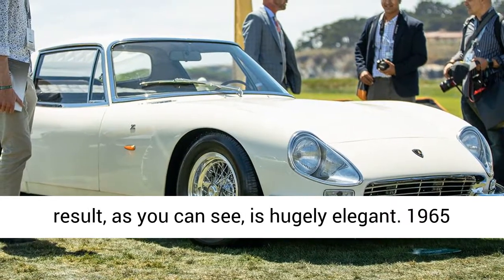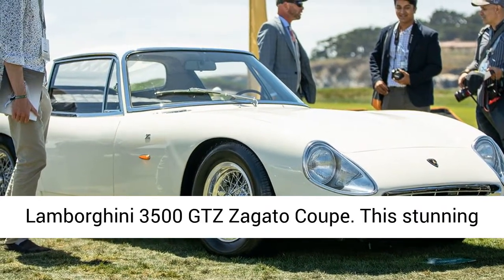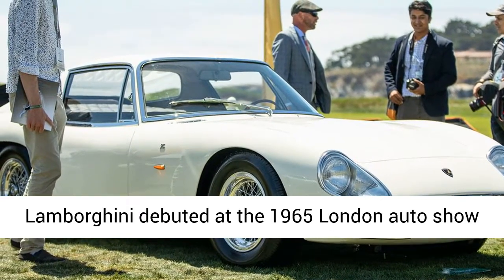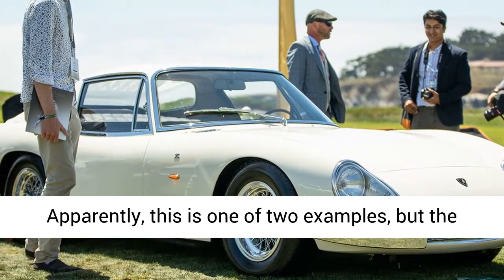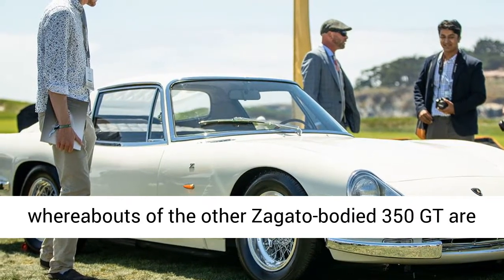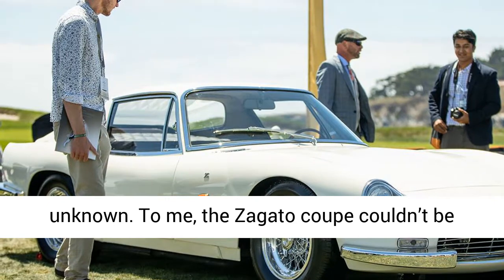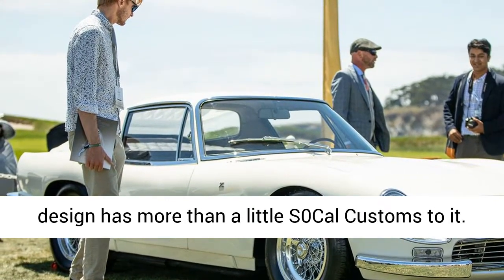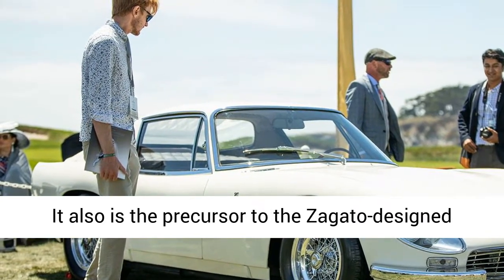1965 Lamborghini 3500 GTZ Zagato Coupe. This stunning Lamborghini debuted at the 1965 London Auto Show and then was displayed at the Paris show. Apparently, this is one of two examples, but the whereabouts of the other Zagato-bodied 350 GT are unknown. To me, the Zagato Coupe couldn't be from any other decade than the 60s, and the design has more than a little SoCal Customs to it. It also is the precursor to the Zagato-designed Alfa Romeo TZ2 race car.